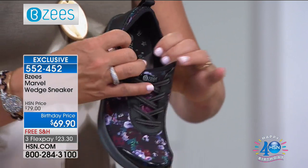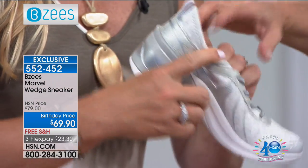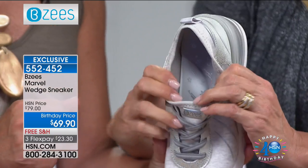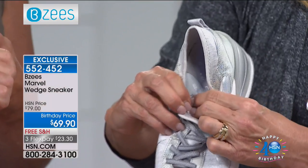Wow. And if I can open it up, you can see the arch support. Suzanne, you're better at showing it. Right. There she is. That's the memory foam arch support. That's a real pillow in there. Yes, and it conforms to your foot. It has an amazing feeling.